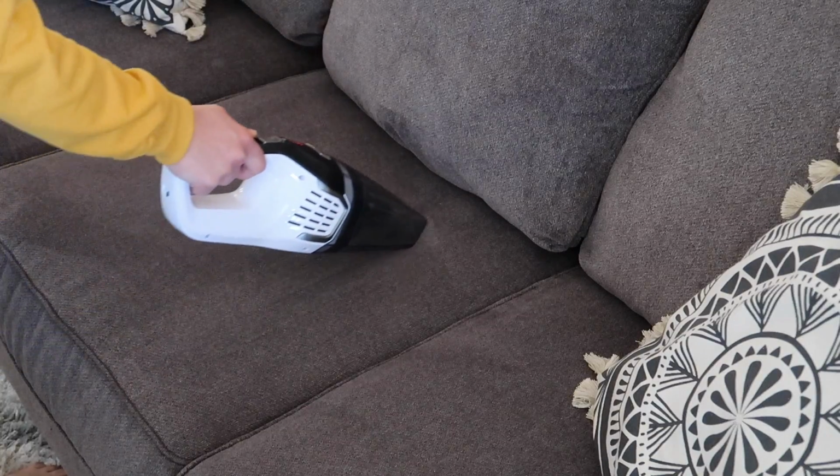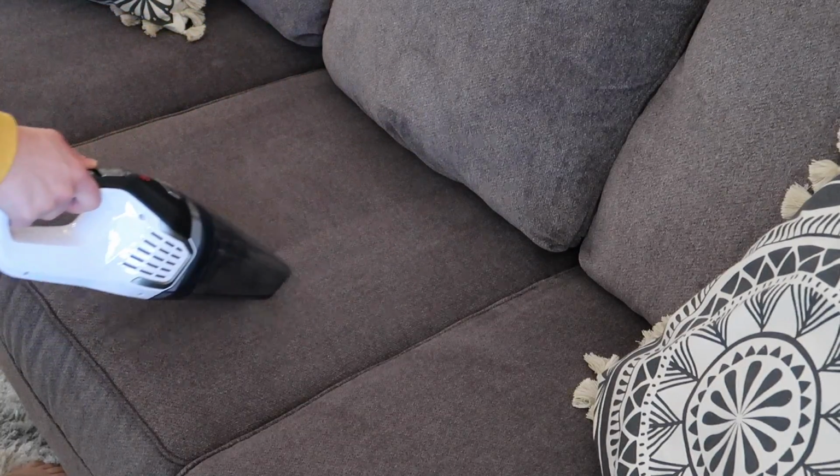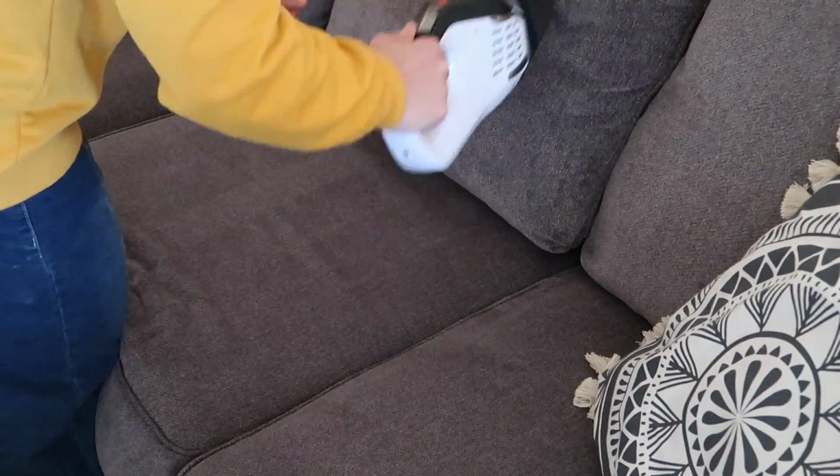These handheld vacuums are just great to have, especially if you have little kids. Makes it so much easier to clean up the messes around the house.